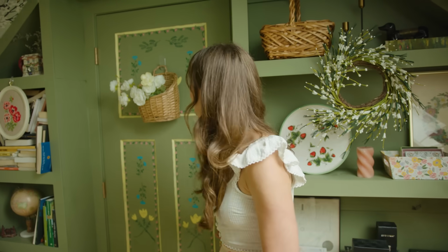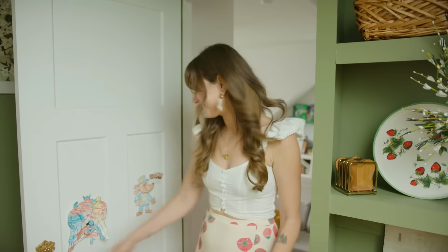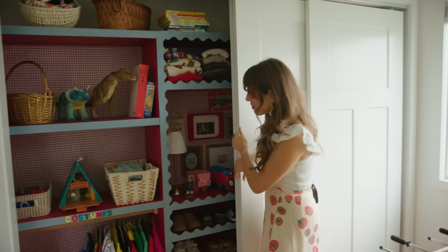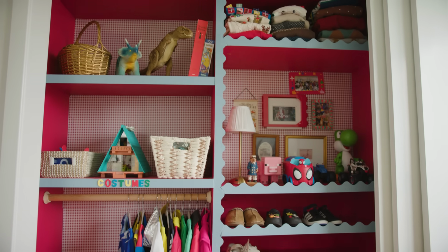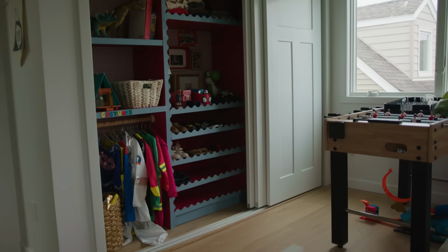All right, you ready to go into the little secret hideout? It is actually my youngest son's bedroom. The best part of my son's bedroom is his closet, which is just so vibrant and happy, and it's like childhood dreams come true. And I really wanted to do some sort of scalloped trim, and eventually I'm gonna do it around the whole room.